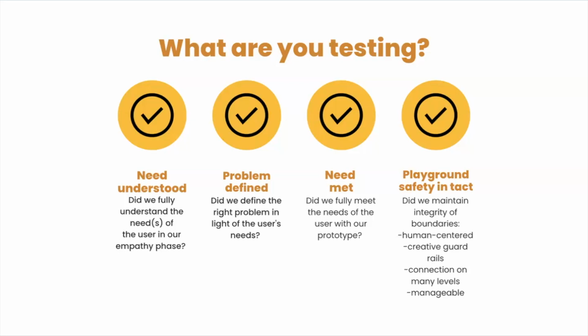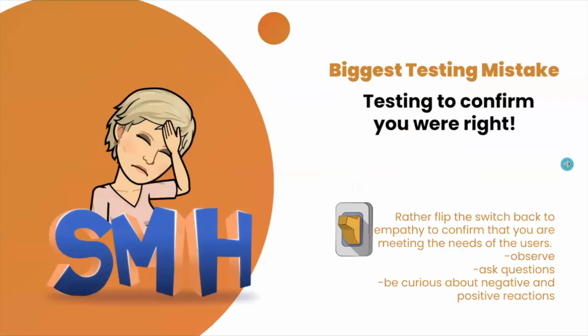But as you can see, those are 3 different prototypes happening simultaneously by the employees, and they are things they're passionate about, that involve their own life purpose, but also involve the purpose and the vision of the coffee shop. So they're engaged in ways they've never been engaged before, and they can go out and test those ideas. Now, before we get into some of the key differences in the testing part, our biggest testing mistake, which you might have guessed, involves the ego: testing to confirm that we were right. If you're testing to confirm that you were right, that is your ego. You want to rather flip the switch back to empathy to confirm that you're meeting the user's needs.